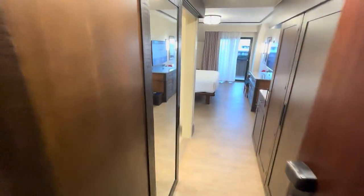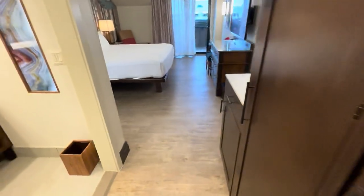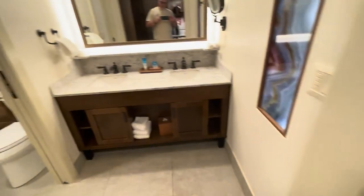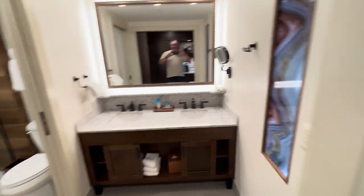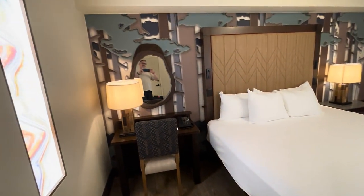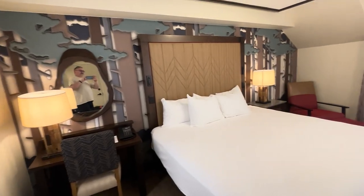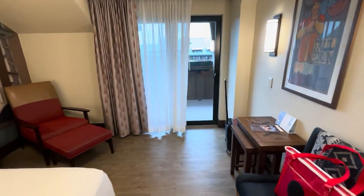We just checked in and this is a room on the 6th floor with a courtyard view. We have a nice closet right inside the door here. As we come in and turn the corner, you'll see the nice ensuite bathroom. And then into the bedroom, you can see very cool outdoorsy touches everywhere in this facility.